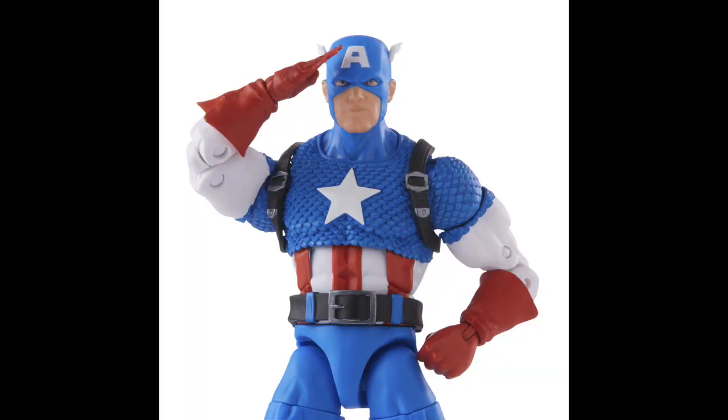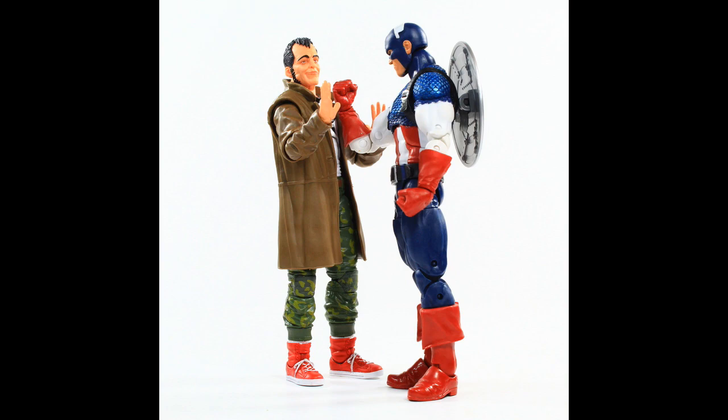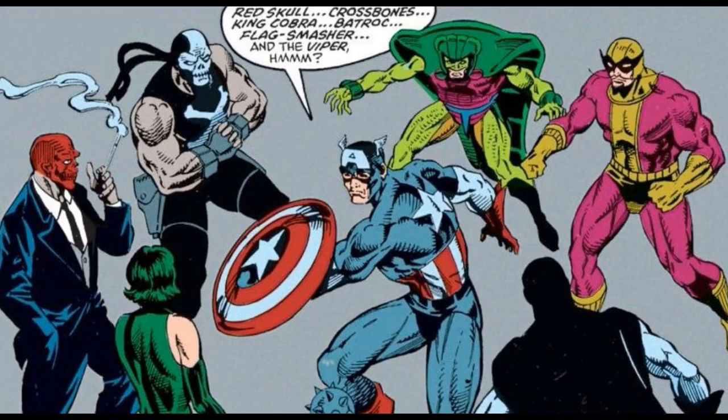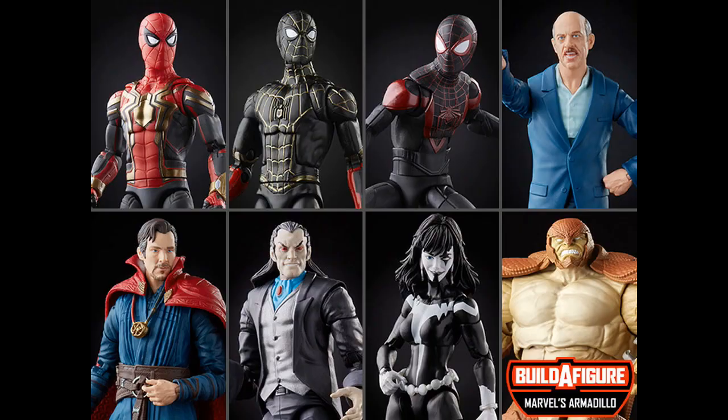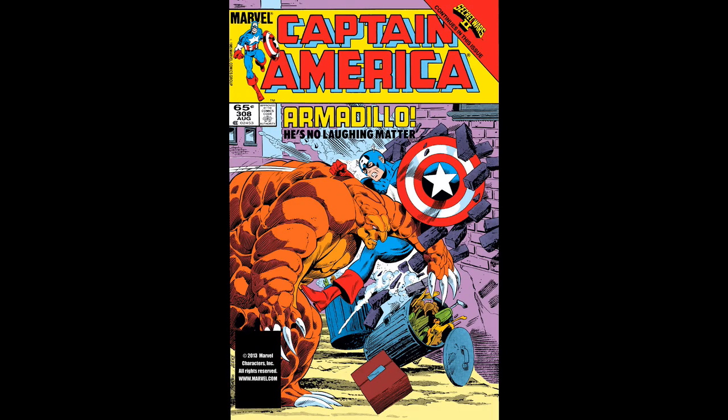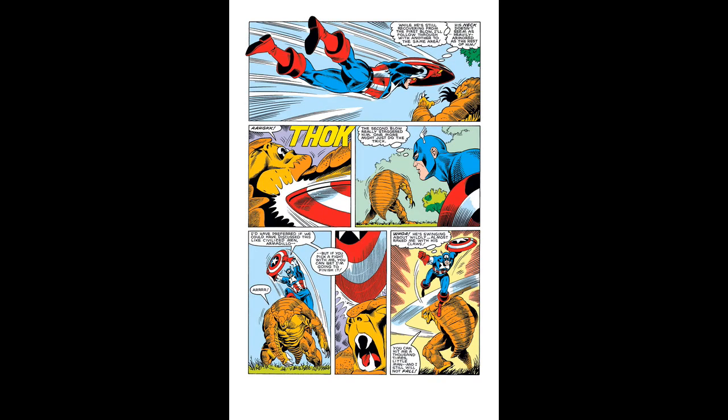Coming in at number 10 is Captain America. We all know that the 80th anniversary Captain America is fire. And yes, this is essentially just a redeco of that figure in a lighter, more classic comic book colorway, but this will be essential to a lot of display options in terms of teams and face-offs with villains already produced and others slated for 2022 releases. We saw the Armadillo Build-A-Figure in 2021, who made his first appearance in a Captain America comic book in which Steve's deco was pretty much identical to the upcoming Legends version.